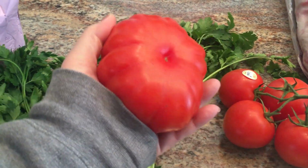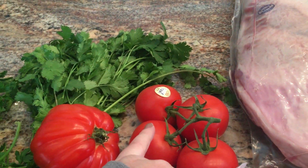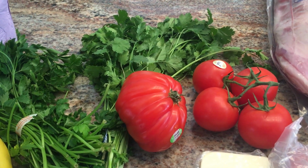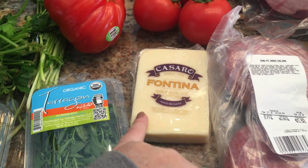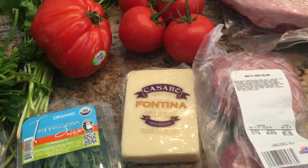And I found this beautiful heirloom tomato. It looks so gorgeous. I got some smaller tomatoes. I have some in my bin. I'm going to stuff those and serve that with lamb this week. I wanted to find some Gruyere cheese. My store didn't have it, so I thought Fontina cheese might be a great alternative to use in the stuffing.